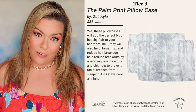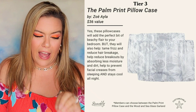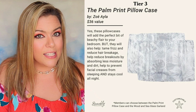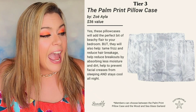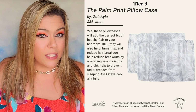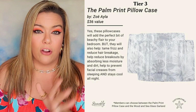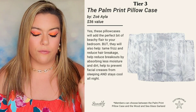So it is a set of 2, which I gotta tell you guys, I love that. I find in so many subscription boxes, they will only send 1 pillowcase and it drives me nuts. I don't know about you guys, but I hate having mismatched pillowcases. Like they need to match each other. So I like that this is a set of 2 if you order them.